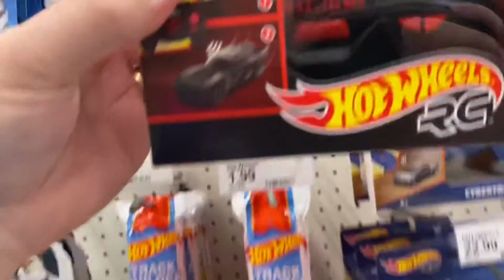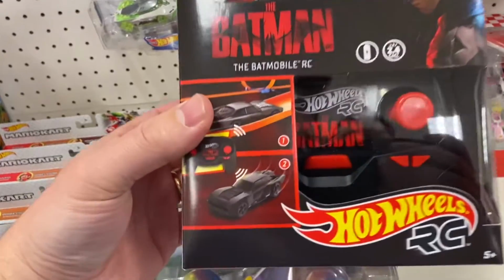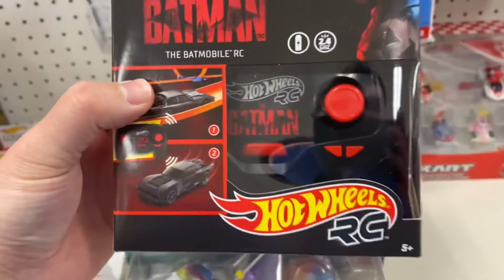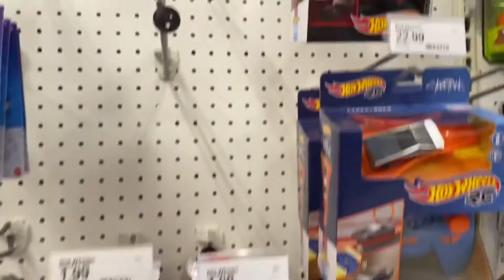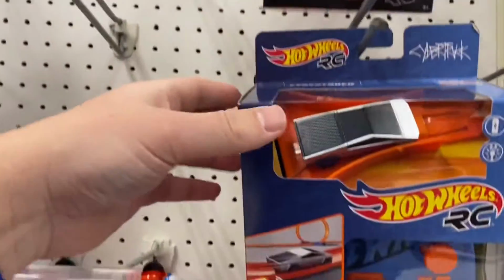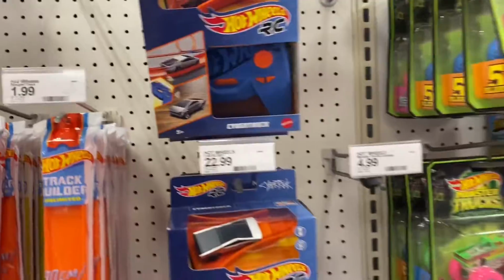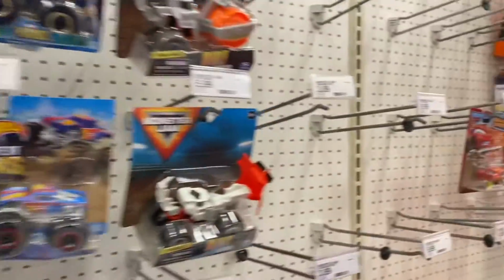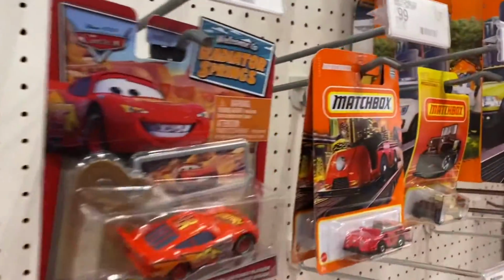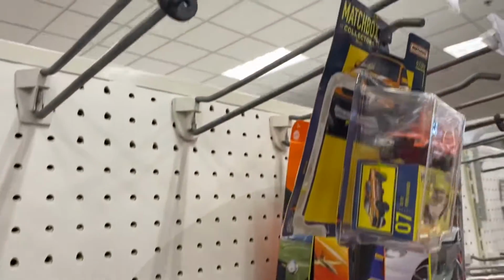Oh, this was kind of interesting before we go. So there's a new Batman RC in 1:64, pretty cool. Just like that Tesla version they had last year. I think they raised the price on that. I thought it was like 20 bucks even last time. There's the Cybertruck. So we'll get ready to head out. Matchbox, one retro and one regular main line and one busted open collector's piece.